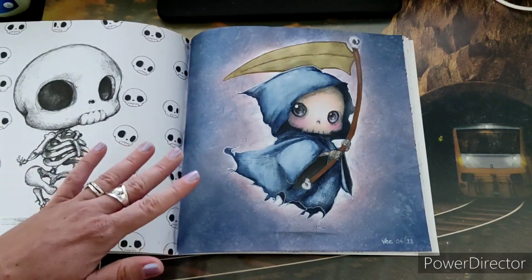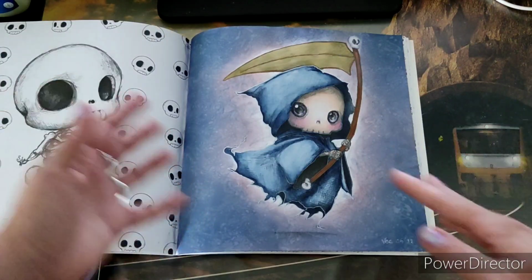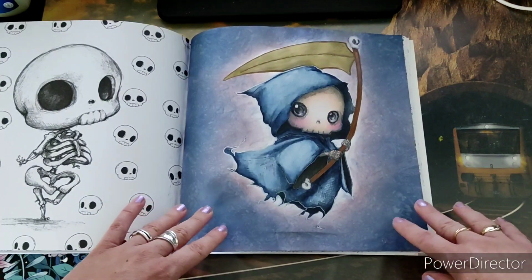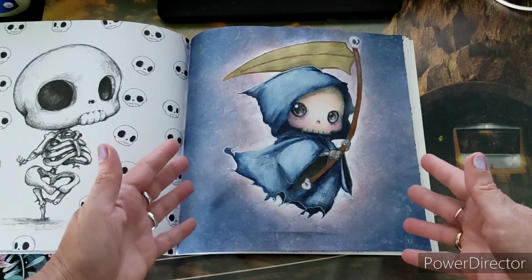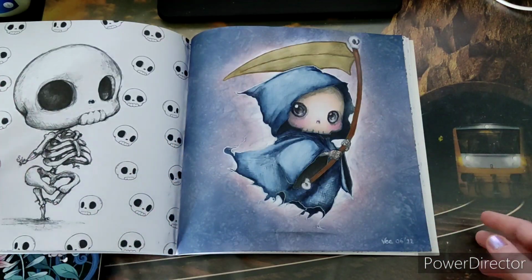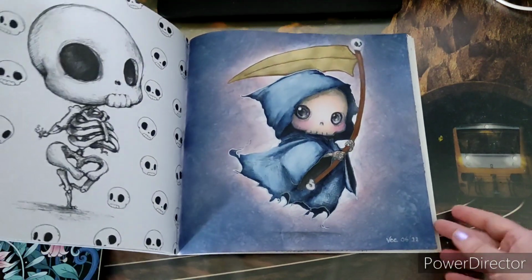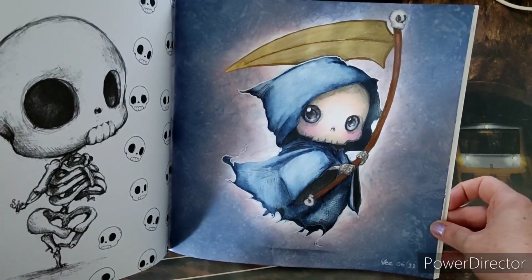It's simple to do but not simple to achieve if you're choosing the wrong color. So I was very lucky that the effect that I wanted turned out on this color, but if I tried it on some others, it was just a disaster. It didn't show up. It was really strange. So this was a very fun project, very quick.